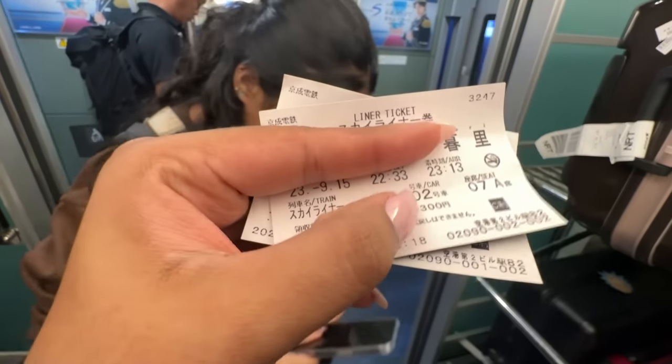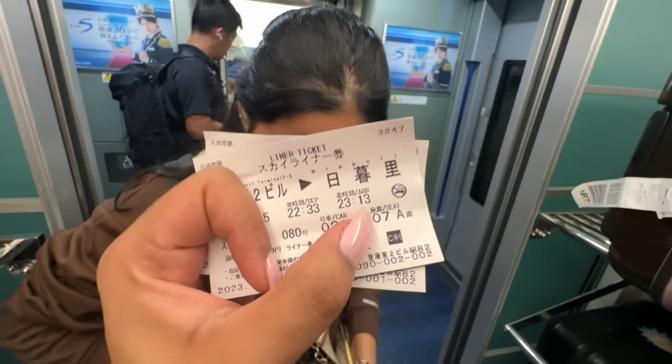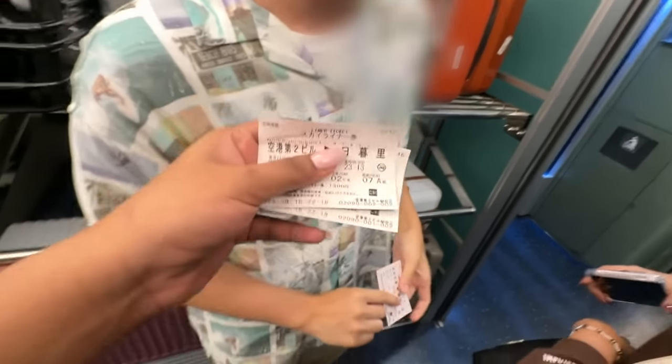We are in the train, but hum galat gaadi mein hai. We had to go in car number 2. We came in car number 7. And then car number 2 ke seat number 7. So abhi we have to... Oh my god, this moves. Let's just stand here na, till Nippori comes. This one? Yes. Yes, yes, you're right, you're right. I'm wrong. I'm so sorry.